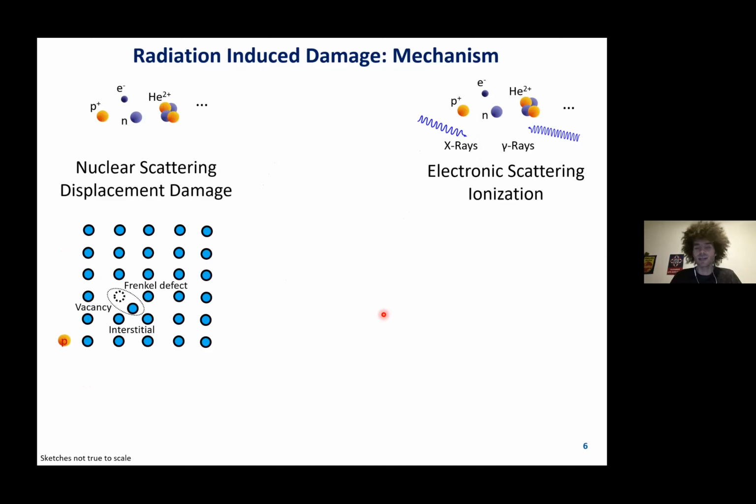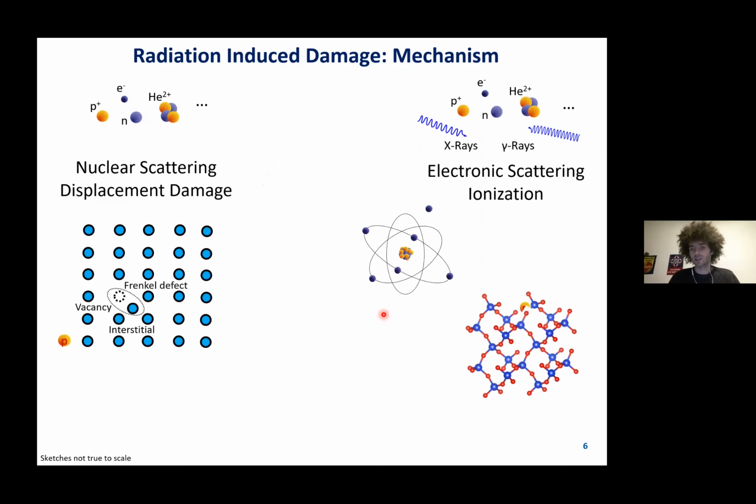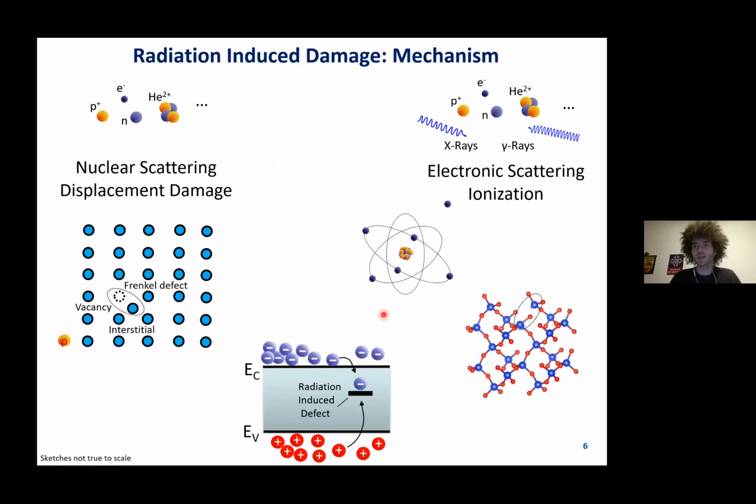the lattice and then displaces this atom to an interstitial site. It can also be electronic scattering, in which a high-energy particle ionizes and by this breaks any bonds in the material. So both effects lead to radiation-induced defects, which lead to additional non-radiative recombination. So I'm now trying to give some examples for different materials known from literature, basically.